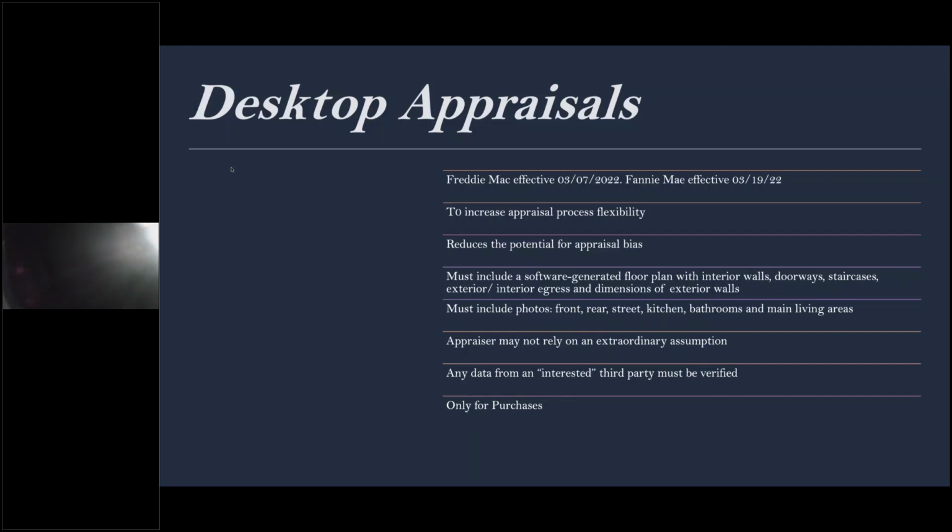Also the fact you have to include a front, rear, street, kitchen, bathrooms, and main living area photographs. And you may not rely on an extraordinary assumption. So you cannot assume that it's in average condition. You cannot assume that it's a Q2 rating. You cannot assume that there are 4 bedrooms. You cannot assume any of that. You have to verify it. And then you have to verify any data from an interested third party, the buyer, seller, agent, whoever's going to make money out of the transaction. You're going to have to verify that. So it's kind of interesting. There are a lot of checks and balances on this desktop appraisal.